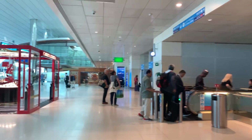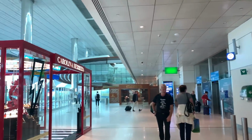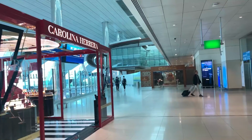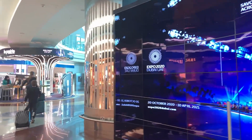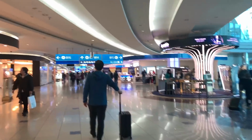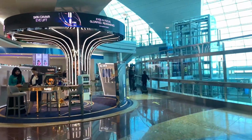We have to go to see something or other. So let's go down. You can see the first class lounge over there. Super fancy people in there. Finally into the main part of the terminal. There's loads of Expo 2020 Dubai stuff here, understandably. Yeah, so they said it was like a 20 minute walk. I don't think it'll be 20 minutes, right?